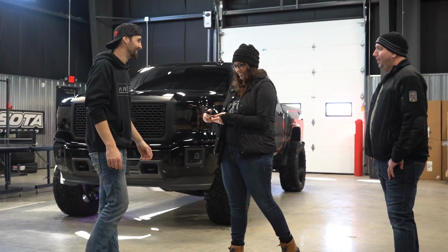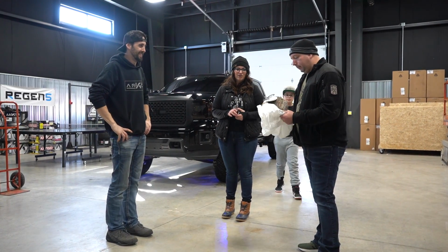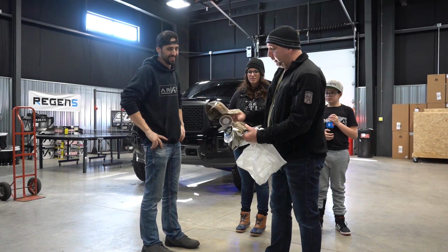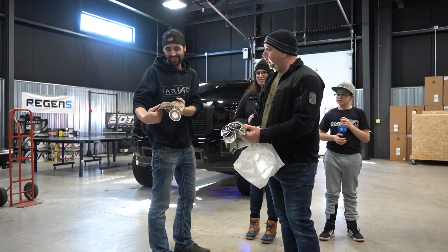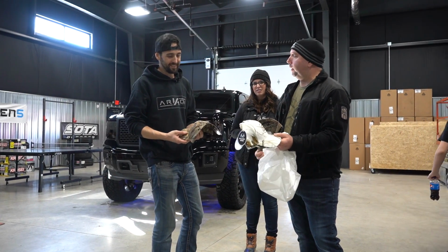So that's the only part left. Okay, thank you. No problem. So I got you guys some stuff, and there's several hats here. Indiana State Police, you can kind of take your pick on the guys that worked on this truck. Wear them, throw them in your truck, put them on your desk, whatever you want to do.